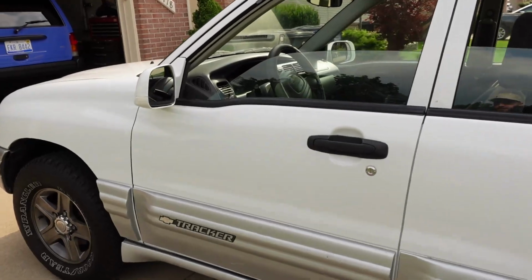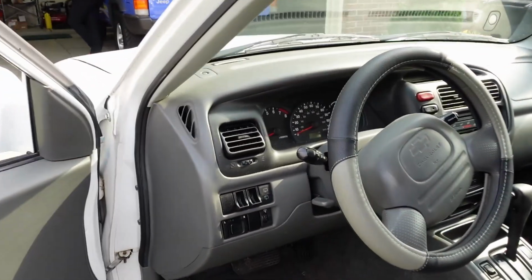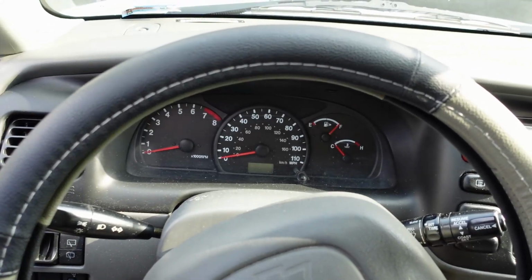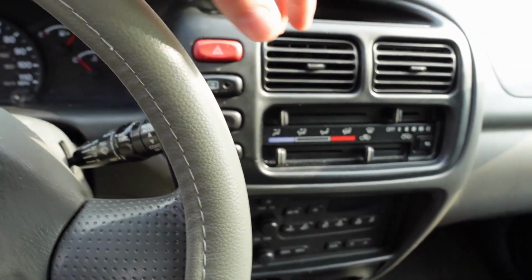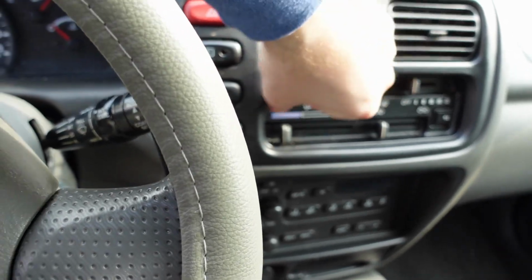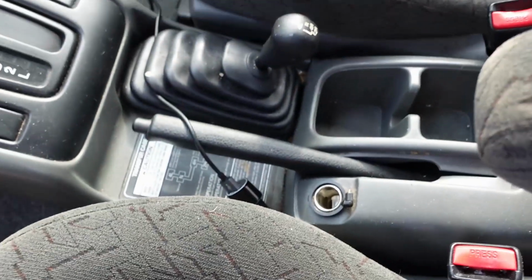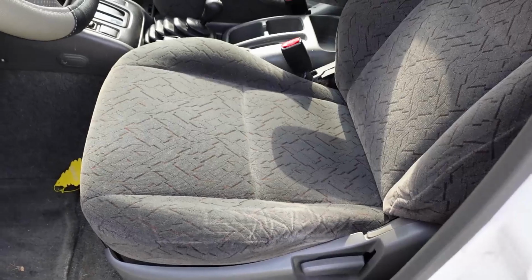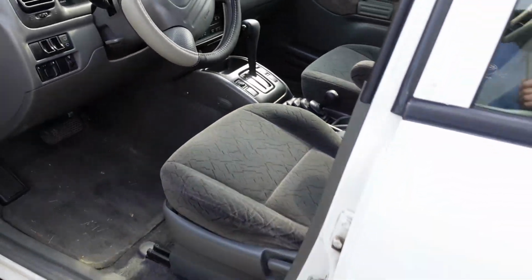The interior, old school simple. Yes, it's a plastic dash, but no cracks or anything like that. Let's get up in here. Nice simple gauges. I really like it. Over here, a little storage cubby, real nice. The old school AC controls. Simple radio. Like I said before, transfer case. These seats are sweet. They got the little Chevy logos in them. They're really comfortable too, but this is a good little vehicle.